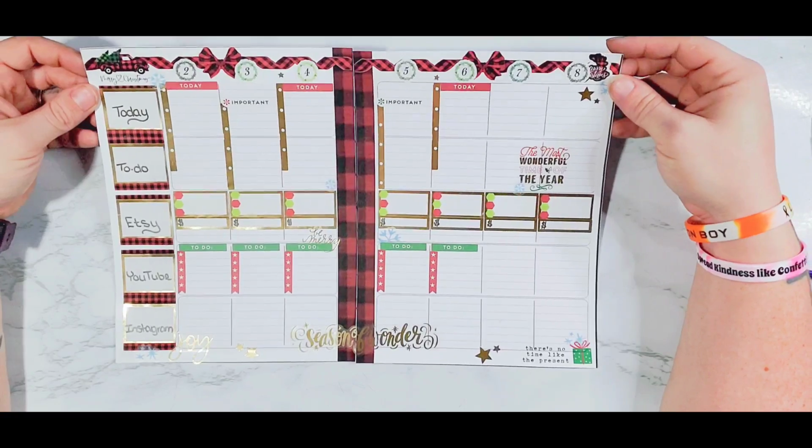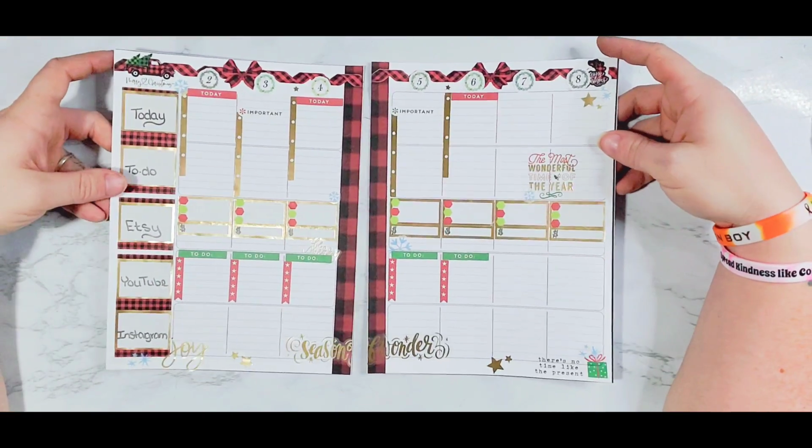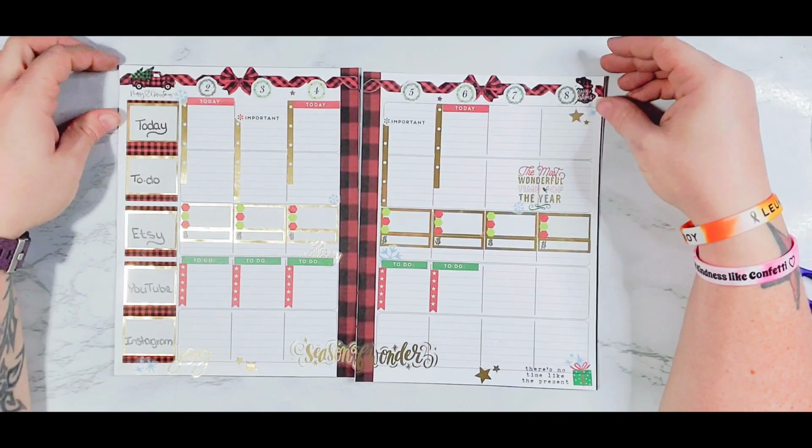But guys, I absolutely love how this turned out. I mean, it's super cute. And I didn't have to use any stickers. I just glued it down like I showed you. And I think it turned out great.